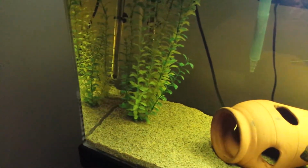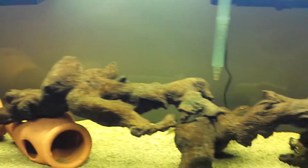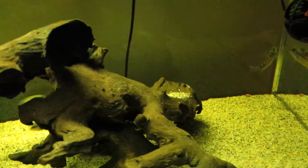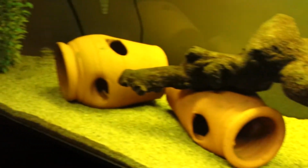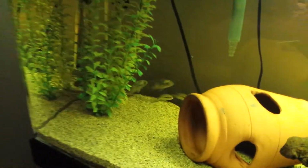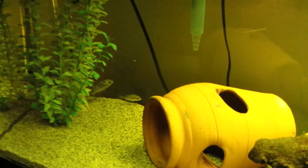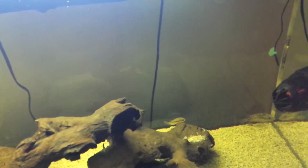So I inquired, and Sean hooked me up with Conway Stevens, and I ordered some small cichlid, some large cichlid, growth, power feed, and tropical, about 2 pounds each. So I've got it in bulk. Let me go ahead and feed these guys here.